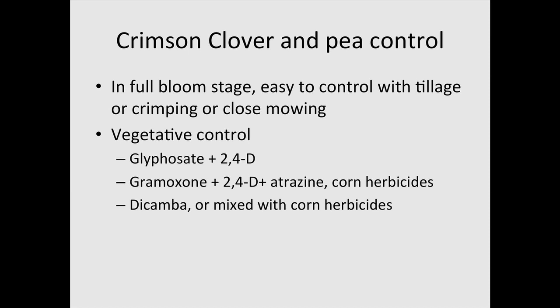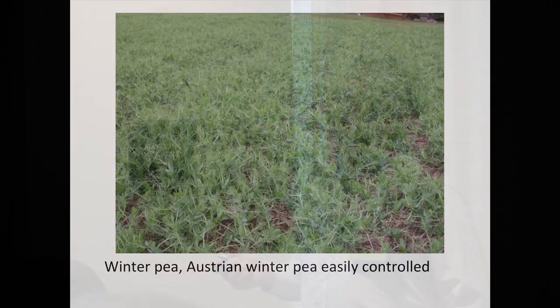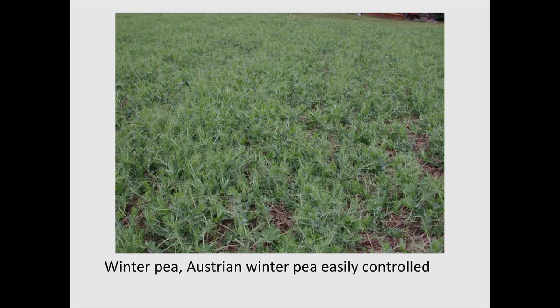We're tending to pick up more on gramoxone now, just because we're trying to get away from using glyphosate all the time. And we're looking for other options on different herbicides. Peas, I don't know if anybody raises peas. Typically in the Midwest, we don't raise many peas because they don't grow very well for us, and we don't let them grow long enough.